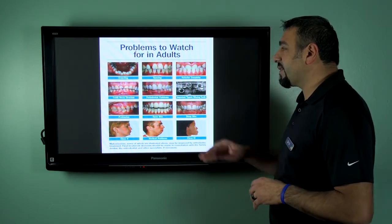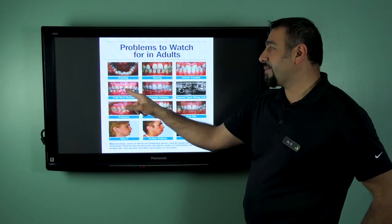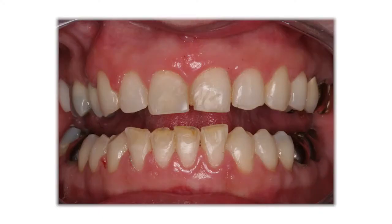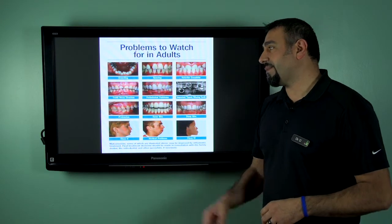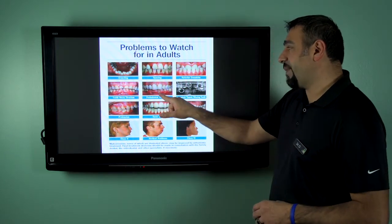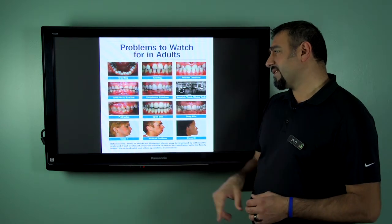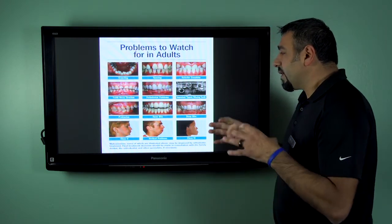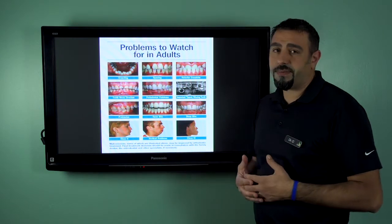And so some of the things that we want to look at, this at first sight looks like these are baby teeth, but these are actually ground down adult teeth. So if you have a clenching habit or you're grinding your teeth, then what we want to do is put the teeth in a better position to minimize tooth wear or abrasion. Sometimes you have periodontal gum problems, gum recession, and some bone loss just because you're not able to clean your teeth appropriately. And so these are different factors that lead people to seek adult treatment.